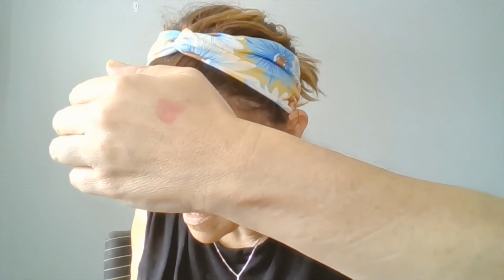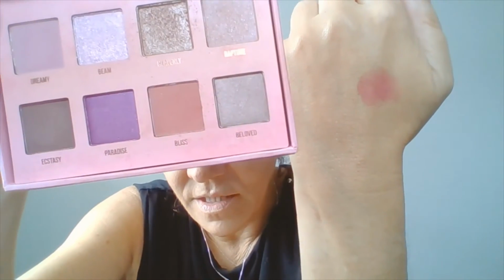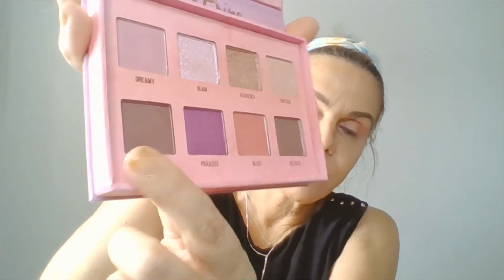Okay. So I'm gonna show you on my hand how pink this color is. It's almost red. Like, I would have never guessed. You know, if you look at this color, it's the Bliss right here. That's how it looks on the skin. Okay, so then I'm gonna go in with the darker brown that's called Ecstasy right here, and use a pointier brush for the crease to just intensify my crease a little bit more and take away some of the pink, hopefully.